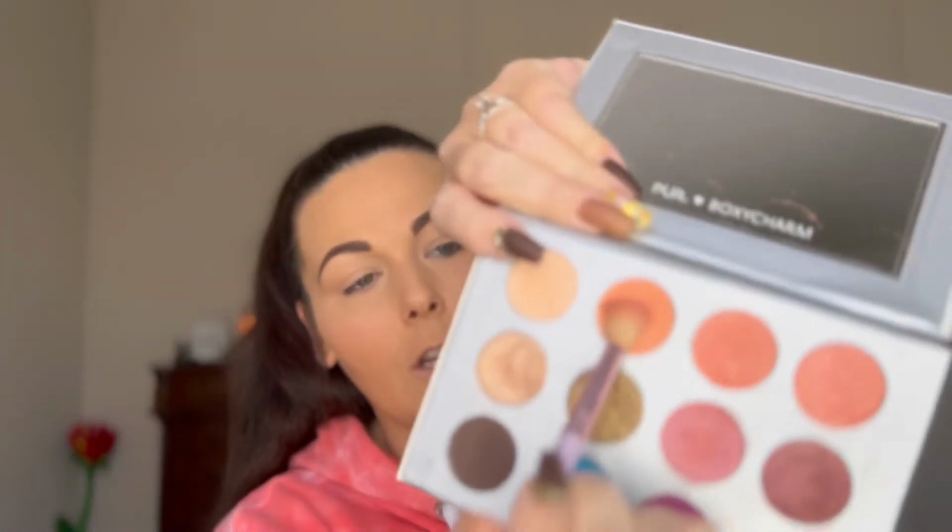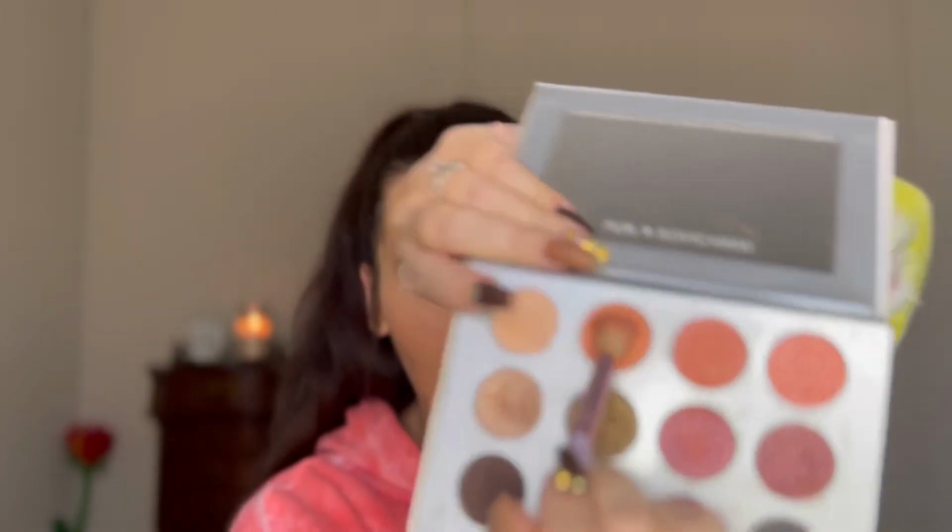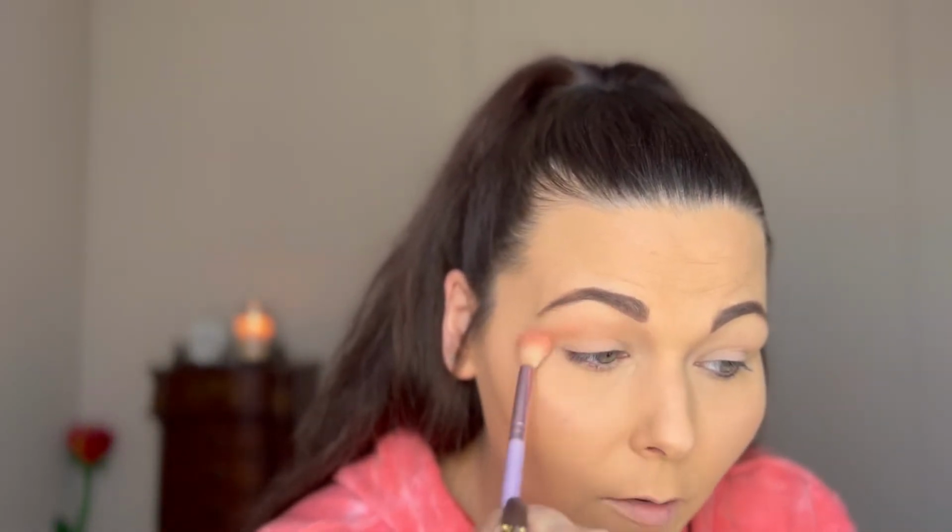So I'm going to just get a fluffy brush, and I'm going to go into this shade, which is a peachy shade. And I'm going to use that as my transition shade. So I'm going to put it here, and I'm going to buff it back and forth. I'm going to go from the corner of my eyebrow over to the end of my eyebrow and just buff this back and forth.